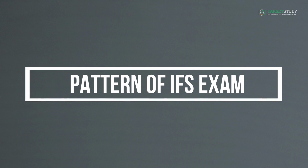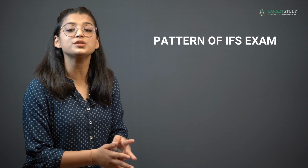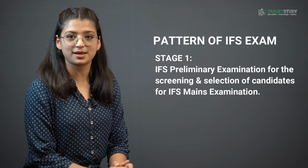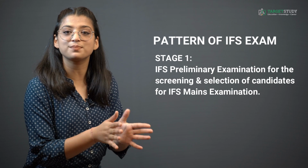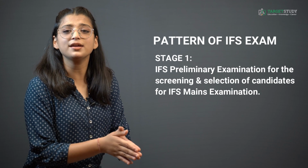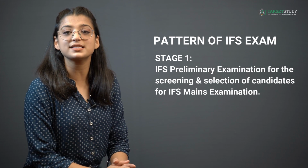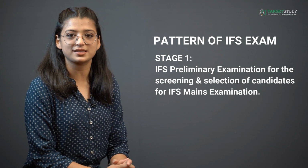Now I would like to tell you about the pattern of the Indian Forest Services Exam. The IFS examination consists of two successive stages. Stage 1 is the IFS preliminary examination for the screening and selection of candidates for the IFS mains examination. Here I would like to tell you that the preliminary exam of IFS is the same as that of the Civil Service Exam, another important exam taken by UPSC.